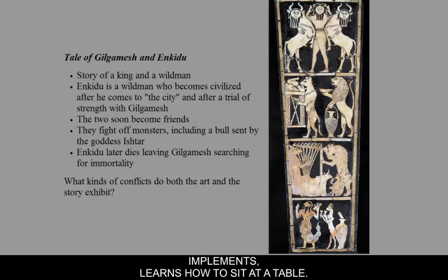a table. And then he goes to the city and he sees Gilgamesh being unfair to some of the people who are in the city, and he wrestles with him, and they come to a sort of standstill, a tie, and they become really great friends. So it's sort of a Batman and Robin story or a buddy flick that you might see in today's movies, where you have these two big powerful men who duke it out, and in the process of duking it out, they become really good friends.